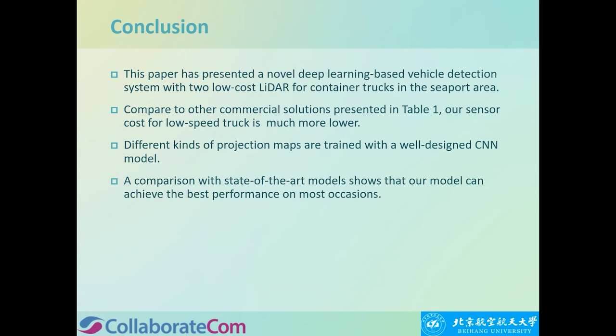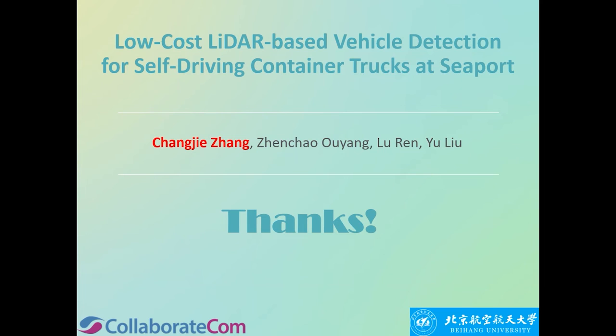Conclusion. This paper has presented a novel, deep learning-based vehicle detection system with 2 low-cost LiDARs for container trucks in the seaport area, compared to other commercial solutions presented in Table 1. Our sensor cost for low-speed truck is much lower. Different kinds of projection maps are trained with a well-designed CNN model. A comparison with state-of-the-art models shows that our model can achieve the best performance on most occasions. Thanks.